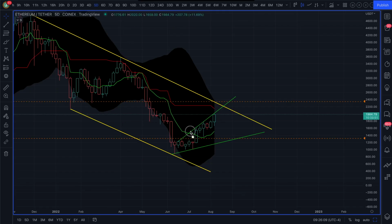On the 5-day, you've got them coming together. You don't just have the green moving up towards the red, which is more bullish. You've also got the red coming down towards the green. Again, that's not a complete science, because you can have the red come down, the green stay strong out here like this, and then it'll just take off.